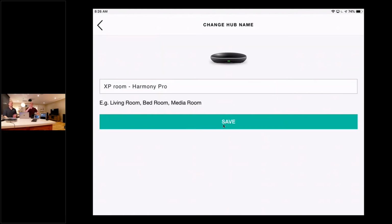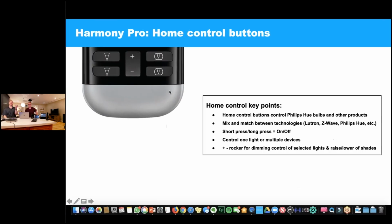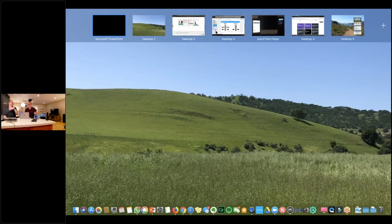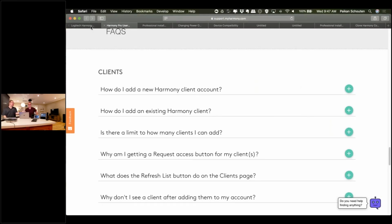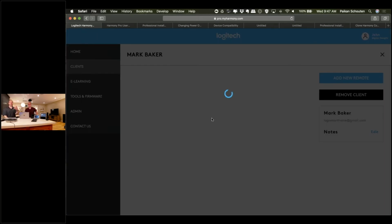Just to clarify, it's not on the portal. There it shows whatever the existing name is. If you were trying to change that name, hit edit remote. That'll pop up the Harmony app, and that's the page that Pike's on, and that's where you're going to go and rename it. Then when you come back and refresh, the next time you go into that client, you'll have a different name on the hub.